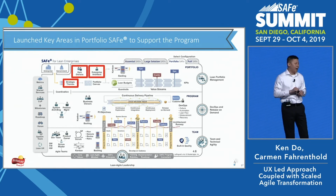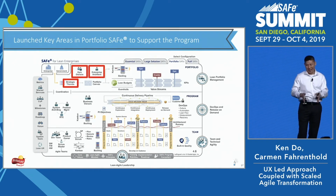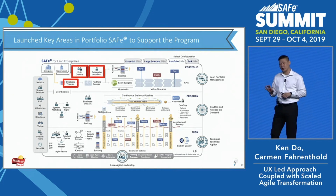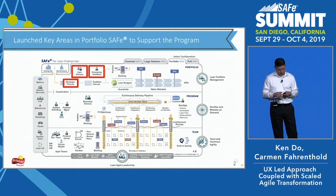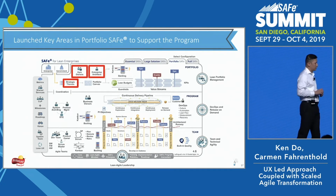Because of the impact, the scale of 25,000+ people, whatever solution we design today has to be forward compatible in the future years. So with that being said, although we started with Essential SAFe, we activated a few areas to ensure that we are not creating a challenge for us in the future.